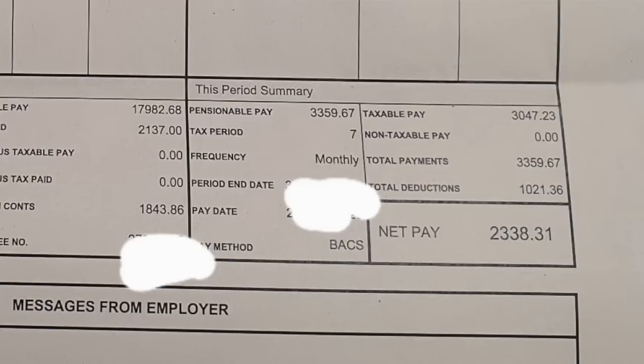4,437. That is to say, you're going to get your enhancements, but because maternity leave means you are being paid as somebody who is on leave, you don't get the basic pay. So the basic pay is just off. Yeah. So by the time they took away tax, pension, and pension arrears, whatever that is, the net pay take home was £2,338 and 31 pence.